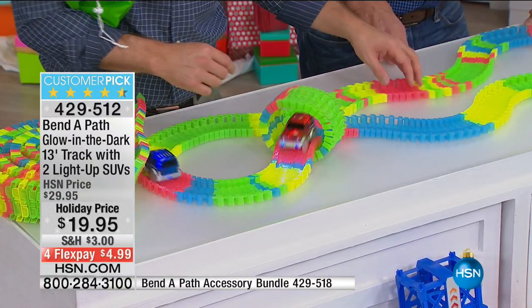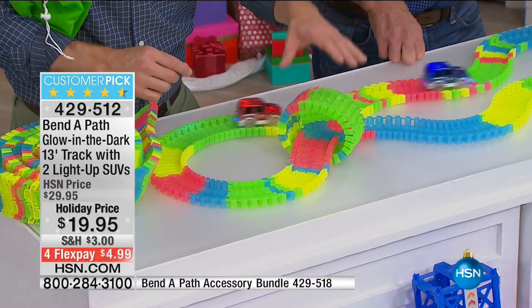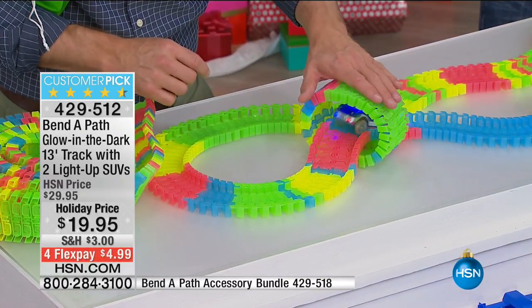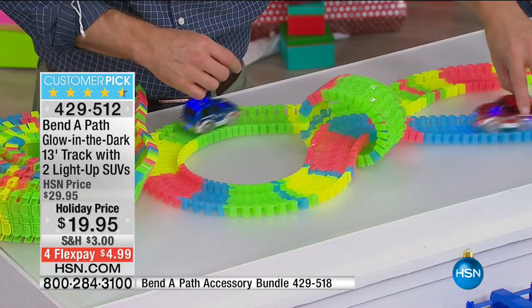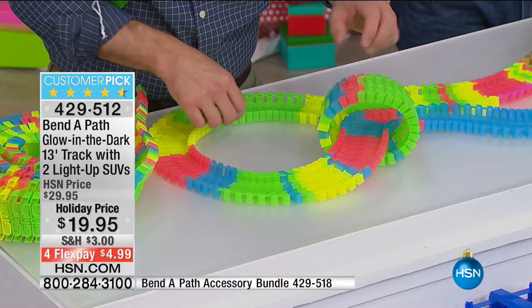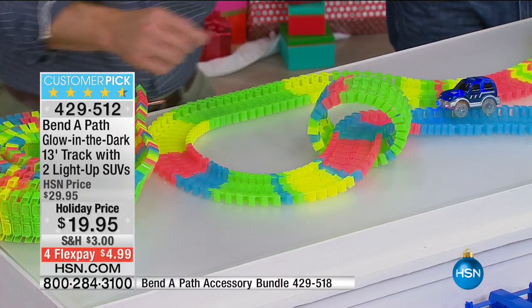And this is the time to pick it up because don't just think about Christmas. Think about the birthdays that are in the springtime. Think about that accessory pack because maybe they're going to get the Bend-A-Path for Christmas, but they have that spring birthday and you want to give them something that will work with the Bend-A-Path. This really is just excitement and it's fun. It's classic, good old fun.